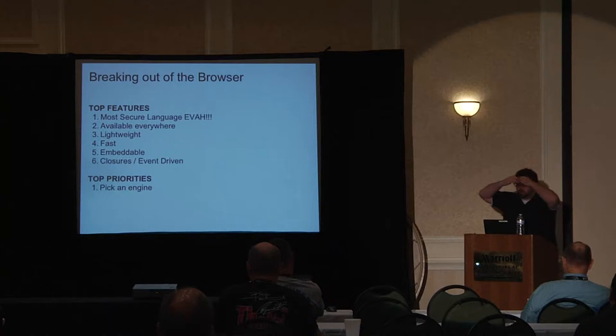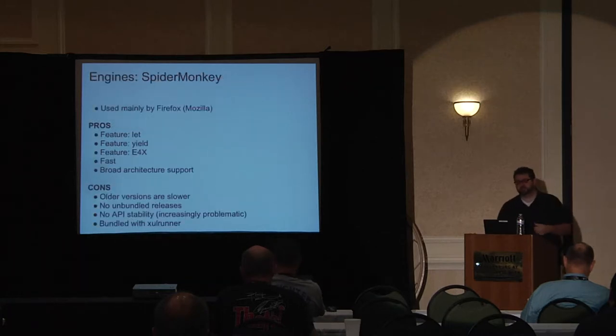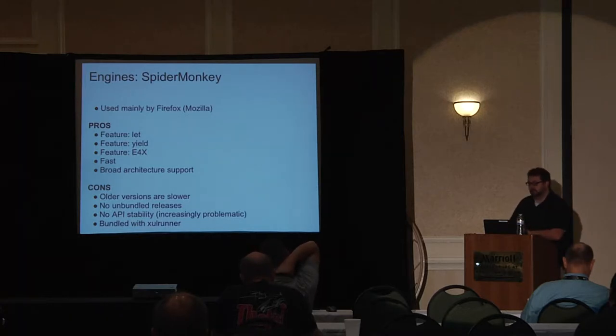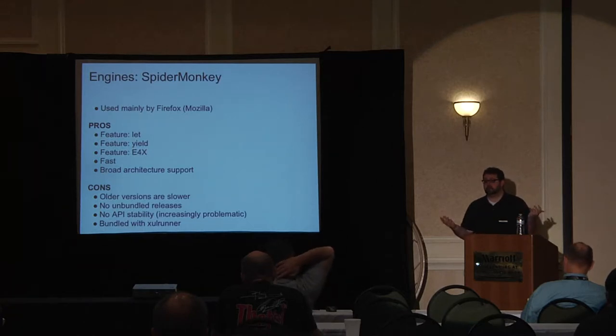So a lot of people thought, JavaScript can have a lot of great functionality outside of the browser. The first thing they do is look around and pick an engine. So they'll pick one of the engines, and I'm going to go through the engines here. We're going to talk a little bit about each of the JavaScript engines that are available. The first engine is SpiderMonkey, and this is the first JavaScript engine that was ever written.